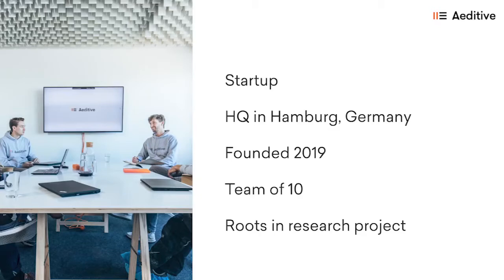We are a startup headquartered in Hamburg, Germany. The company was founded in 2019, so slightly more than a year ago. We currently have a team of 10. It's a very diverse team, involving software engineers, mechanical engineers, civil engineers, and material scientists. And our roots date back to an academic research project, in which three of my co-founders engaged, and that today built the technological nucleus of our business.